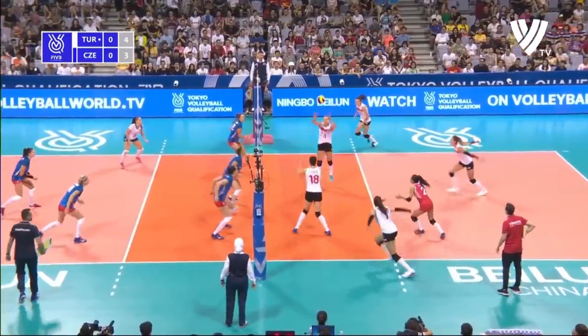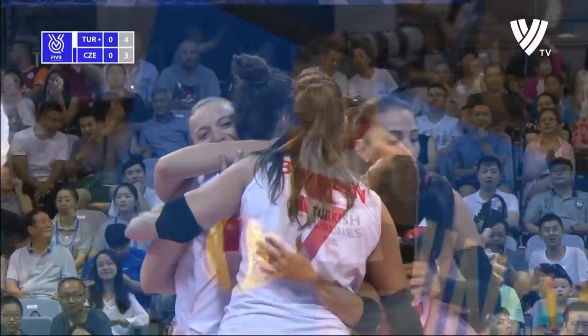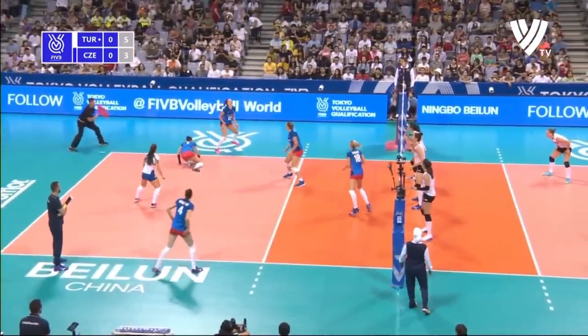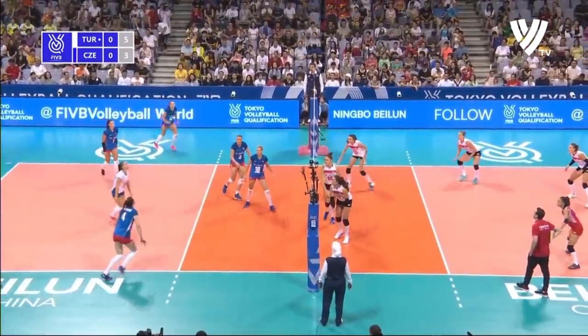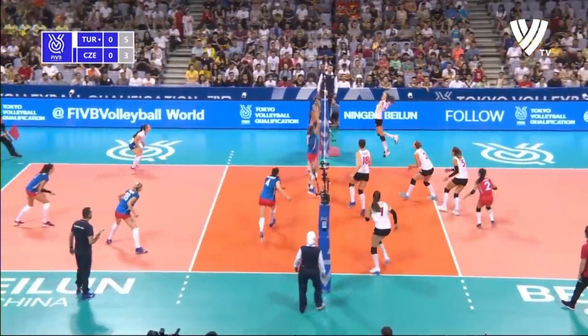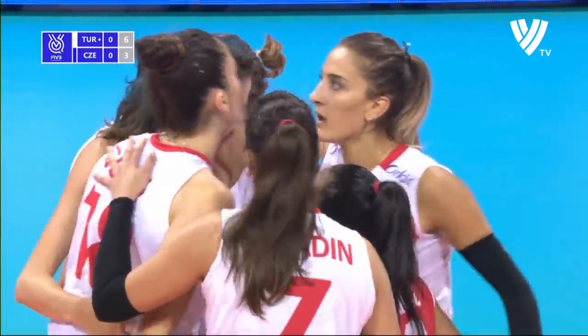And again. Great middle. Gunesh with the power tip. Stricter on the tip. Keep trying the line, but Akoz is there. Bosch happy to oblige with her first kill of the match. Blocking.